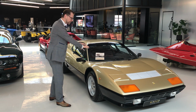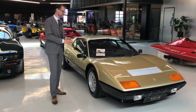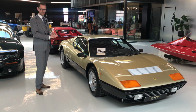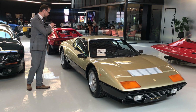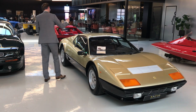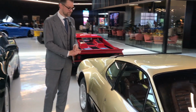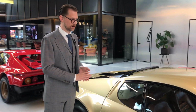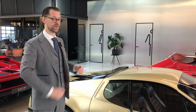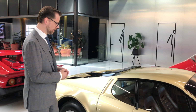The first typology of this type, let's say, was produced in the 70s. This is a very late model from the 80s, so a 512BB Berlinetta Boxer. One of the first cars that didn't feature the V12 in front, but actually in back. So quite a radical change at the time for Ferrari that had made cars like, for instance, the Daytona, which is this lovely front-engined V12. And this truly is a different beast altogether.